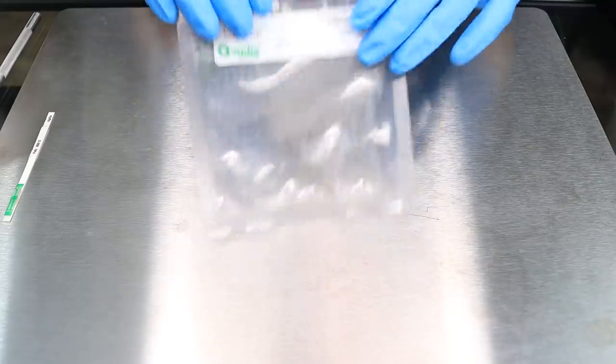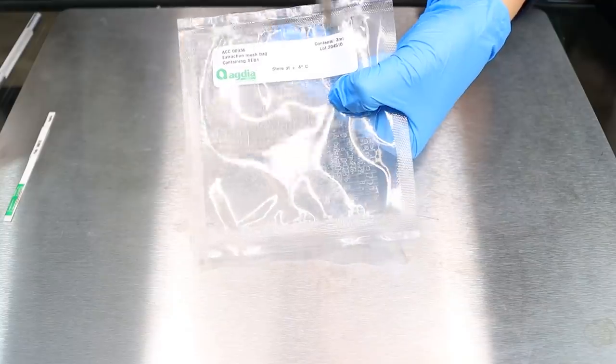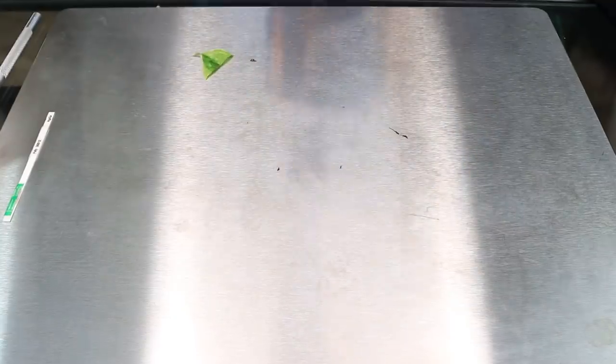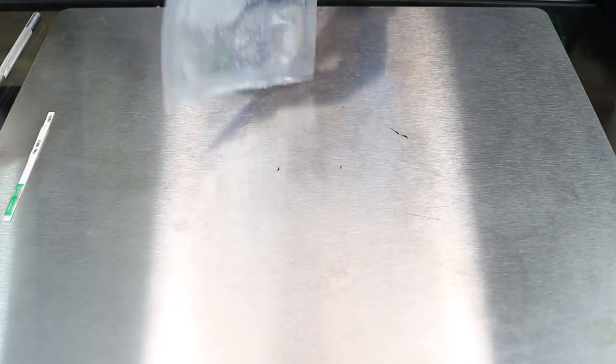So I'm going to pick this up. Again, you probably can't see me doing it. But I'm going to cut the top off this little plastic packet, because this is how we're going to put the sample in. So I need to cut this part off the top here. Right, I'll put it in. Oh my God, okay, that's quite precise.